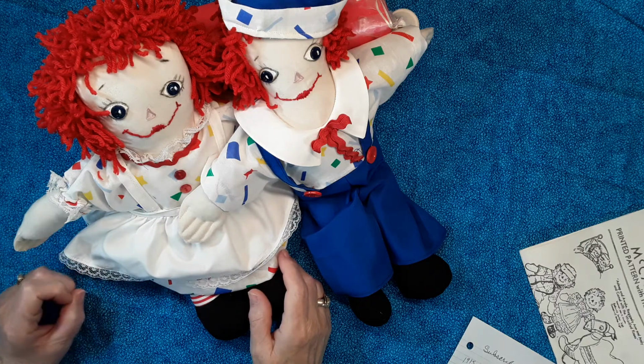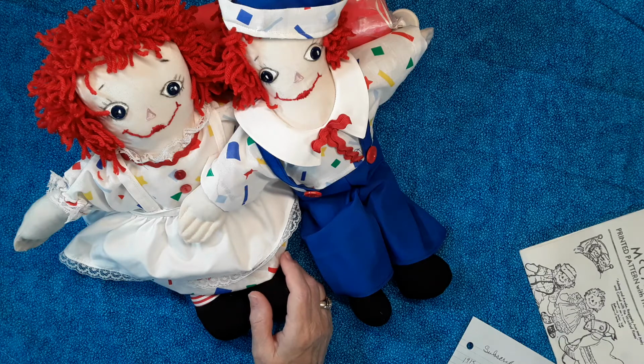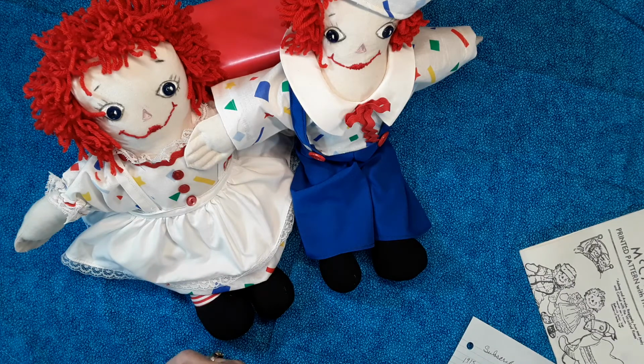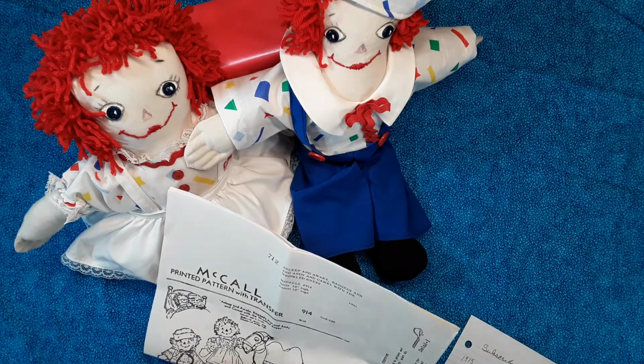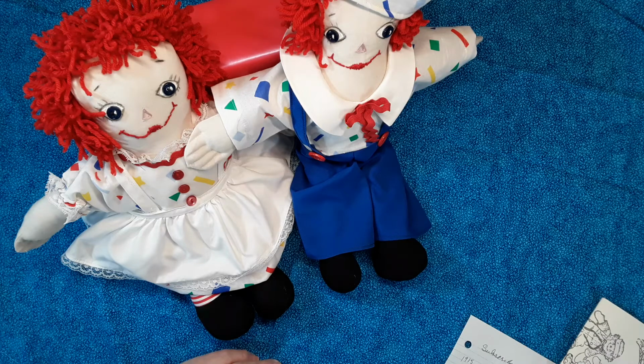Raggedy Ann has been a very popular doll for over 100 years now, and she's still popular. And this pattern is from 1941. It was a McCall's pattern, number 914, and it's from 1944. And John Gruelle, it's a copyright of his in 1941.